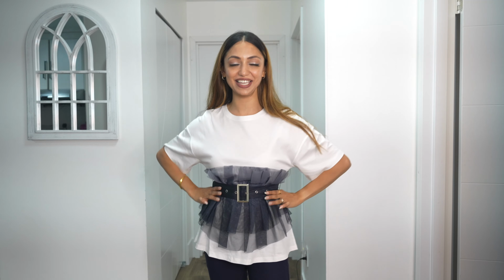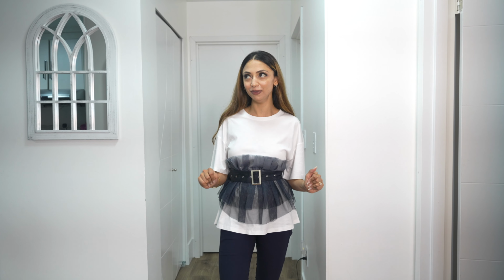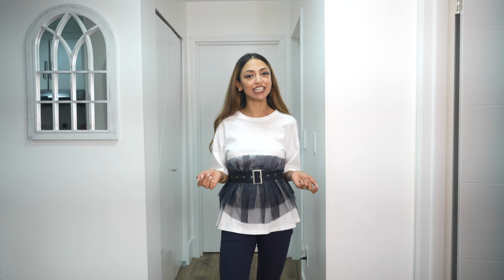Now let me show you the last item from my today's haul. Check this out. So here is the last item, this beautiful white t-shirt. They just made this simple white t-shirt so unique by just adding this mesh details. I absolutely loved it when I saw it on the website. I'm like, oh my god, this is so different. I haven't seen something like this, and it's so comfortable to wear.